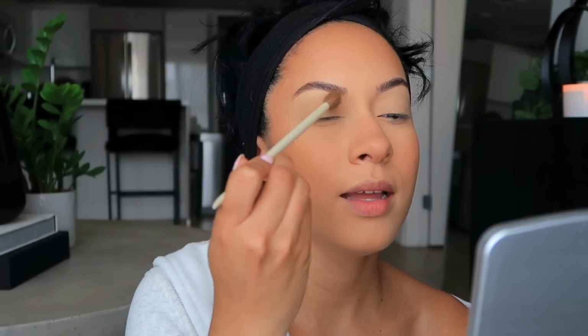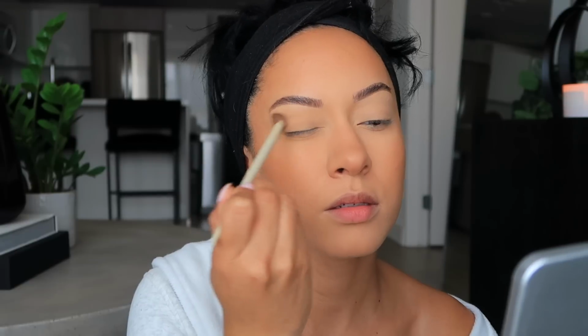And then a tiny bit on my eyelids, because my eyes, again, I don't want them to look stark white like that.